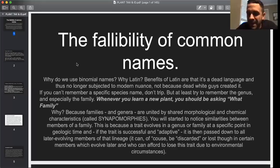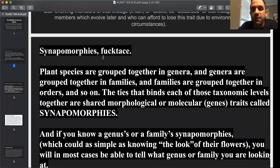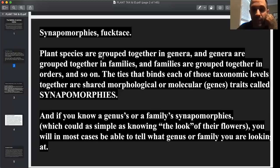So moving right along. How the fuck, here we go. There you go. Synapomorphies, fuck yes. I did this last night. I put this slide together when I was running around a track typing on my phone. Typing's a seventh layer of hell for me. But anyway, there you go, new word.